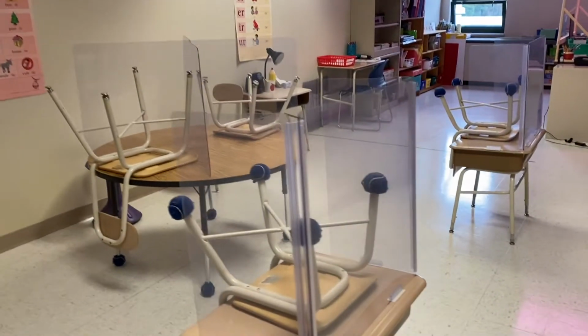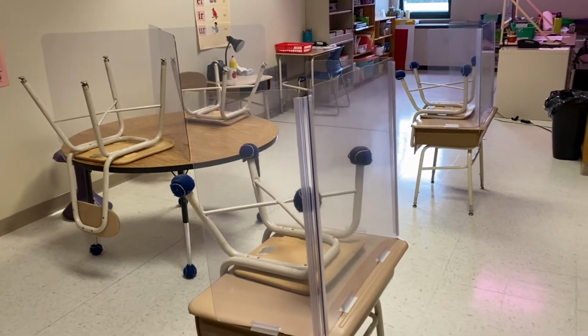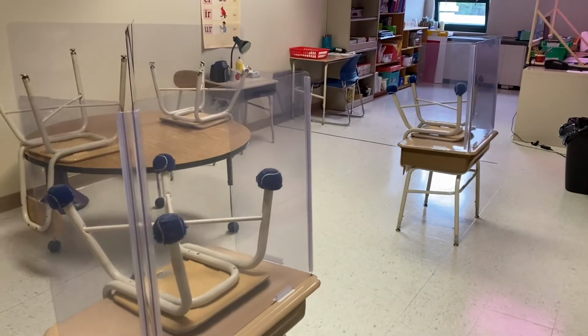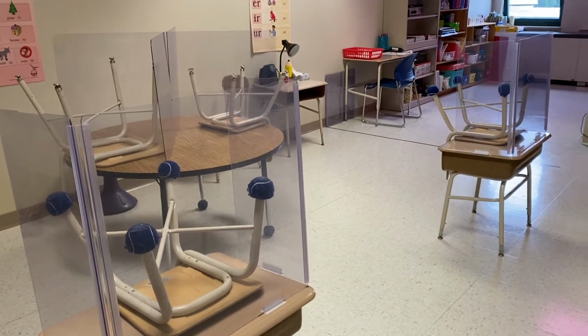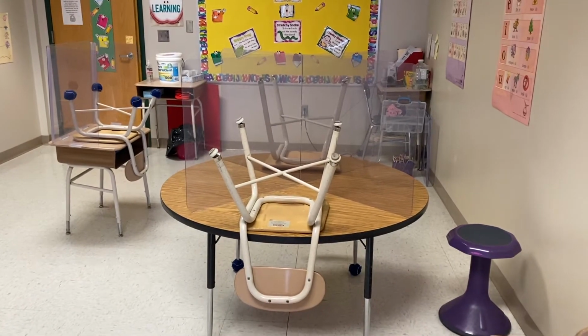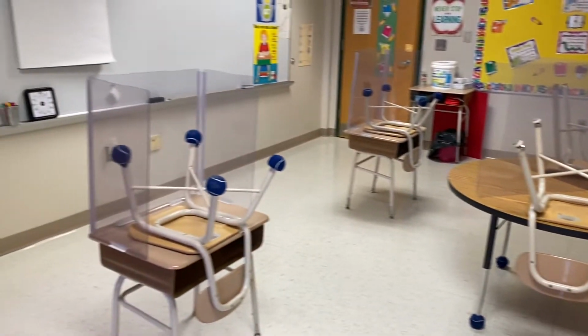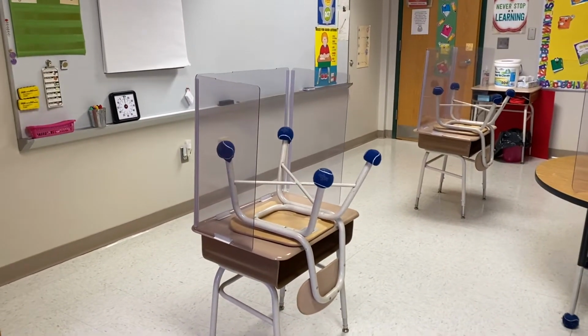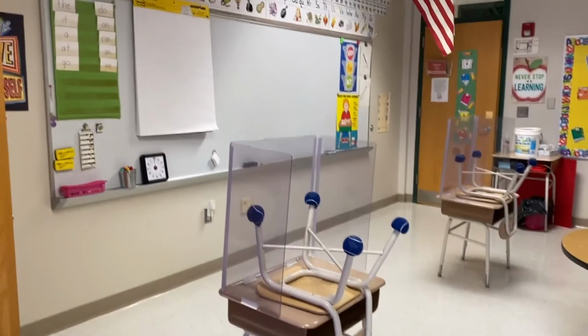You may notice that our classroom has shields on the desks and on the tables. Due to needing to get closer to students at times during lessons, we keep these shields on at all times. During parts of my day, I'll reteach lessons here at the table when I'm one-on-one with a student. Sometimes during the day, I see multiple students at a time. They will be seated here at the desks while I teach from the whiteboard.